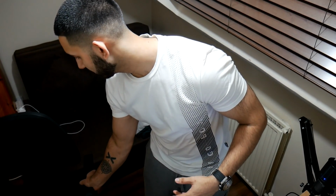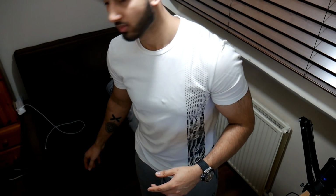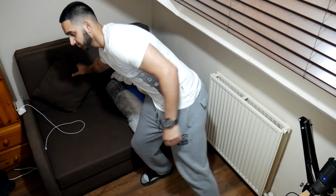Now, I'm going to be showing you how I set up my bed. This happens every night when I'm half asleep, so this is my routine. First of all, move the chair. Oops. So the chair goes in that corner, literally blocking the door, and then all these blankets here and the cushion, they go onto the chair.